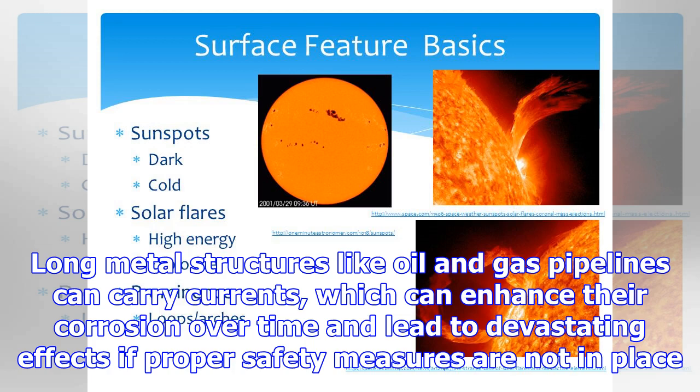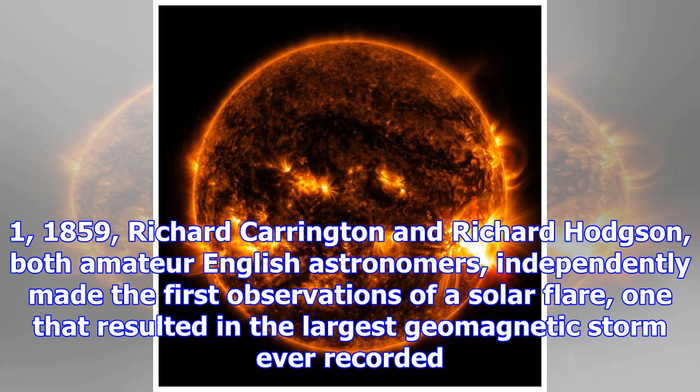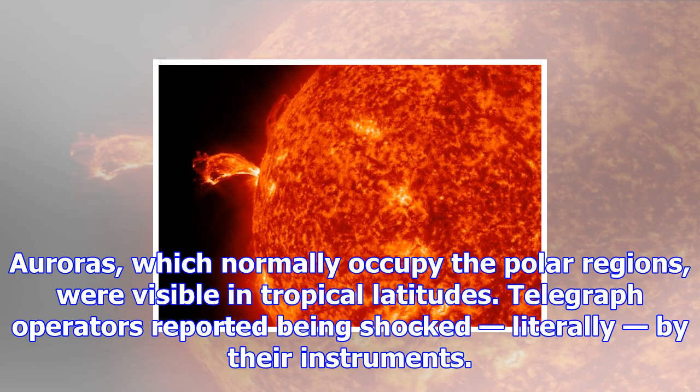The sudden increase in power can damage sensitive electronic equipment. Power transformers can overload, causing long-lasting blackouts. Long metal structures like oil and gas pipelines can carry currents, which can enhance their corrosion over time and lead to devastating effects if proper safety measures are not in place. The resulting variations in the ionosphere can disrupt GPS signals, giving inaccurate readings.